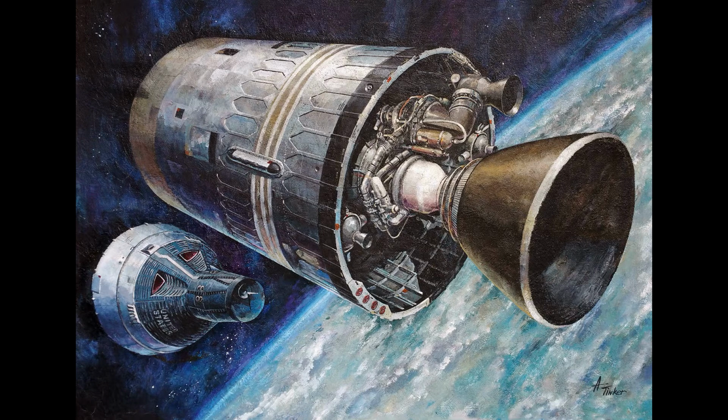Okay, Houston, I've just yawed us around. I can see the Titan upper stage out my window. It's pretty small right now, though. We drifted really far away from it. Stand by. All right, roger that. Try not to use too much fuel here.